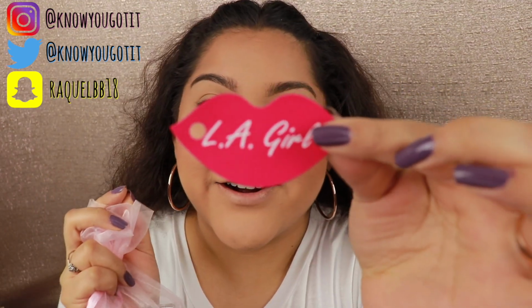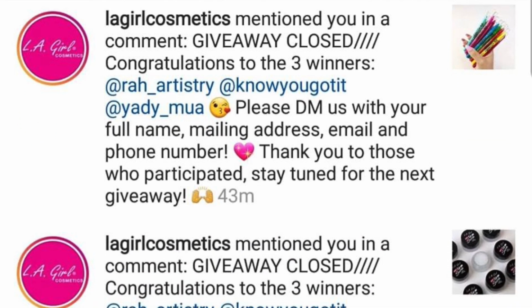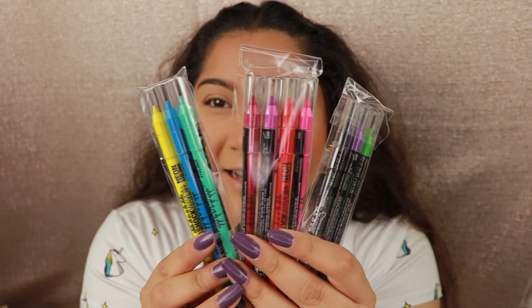My name is Raquel, and today, you guys, I am going to be filming with the LA Girl. Sorry, it's upside down. LA Girl new eyeliners, the Shockwave neon eyeliners. Oh my goodness, you guys! I won a giveaway, and it came in this cute little packaging. I was really hoping that I was gonna get like the PR packaging, but I'm not that special, so you know. But still, holy crap! They sent me all of them. I can't believe I won a giveaway. Like, those things are real. You have to just enter in them, and oh my gosh, look at them. I'm so excited and I can't hide it.